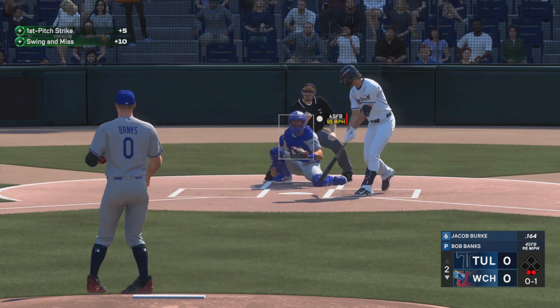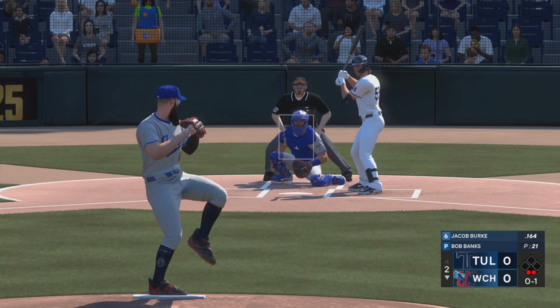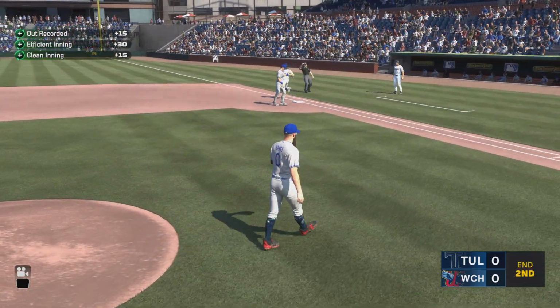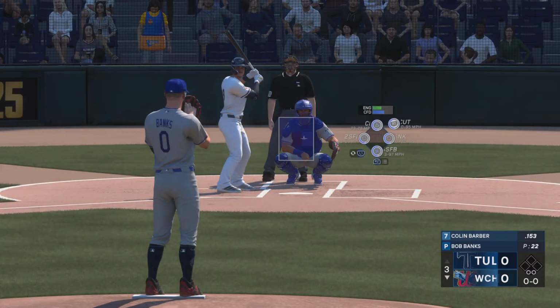Now the left fielder, Jacob Burke. 0-1. Up the middle. There in plenty of time, ends the inning. Not much going on. All set for the bottom of the third.